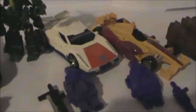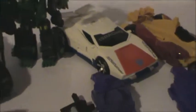And then here is Breakdown with 15 Racing on the windshield. He looks cool in vehicle mode. Here's Drag Strip, who I totally never forget the name of. Here's Brawl. His tank mode looks really cool. And here's Alpha Bravo. Just kidding, this is Vortex, who is a gray Alpha Bravo.